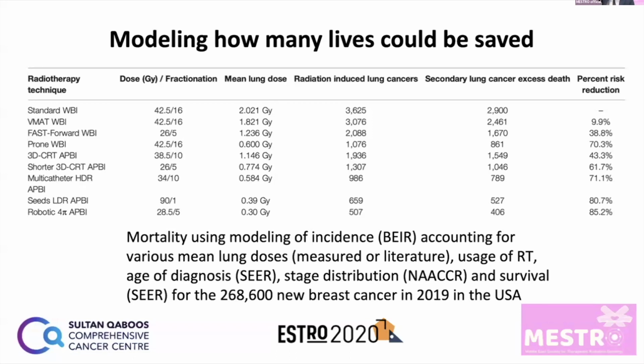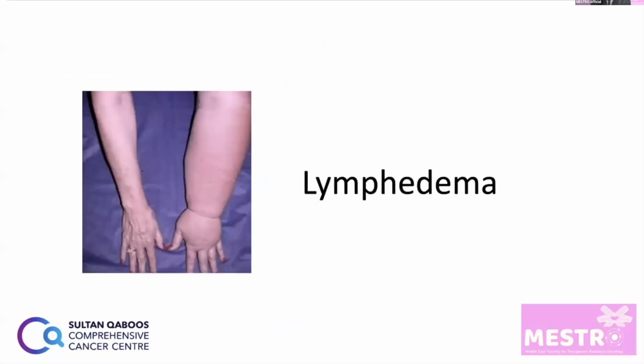And when you use 4-pi, a sort of non-coplanar, CyberKnife robotic irradiation, you reduce by 85% the risk of lung cancer. Techniques count, and that's probably very important for the Middle East. I think in the Middle East, if you have a DCIS that is diagnosed in a young woman who is likely to live longer and she needs radiation, I would consider APBI, or I would consider something that really reduces the mean lung dose. Quickly, two other complications.